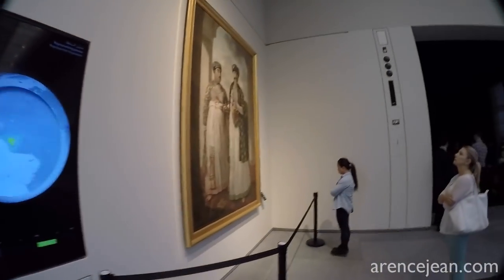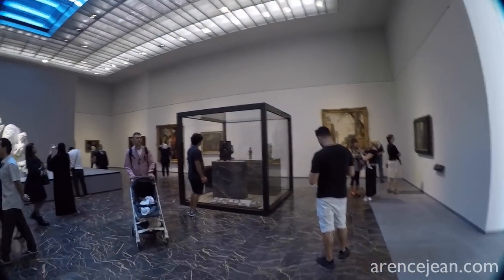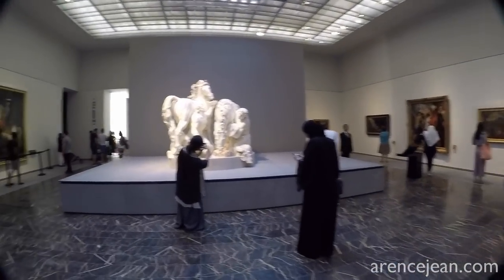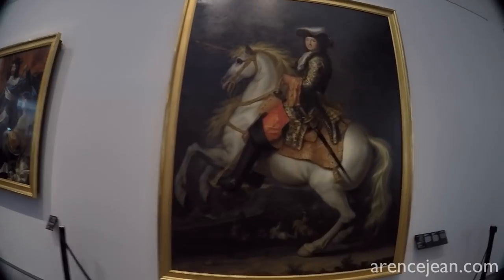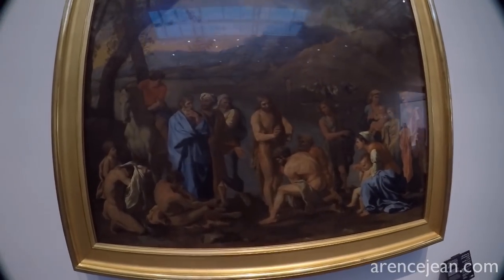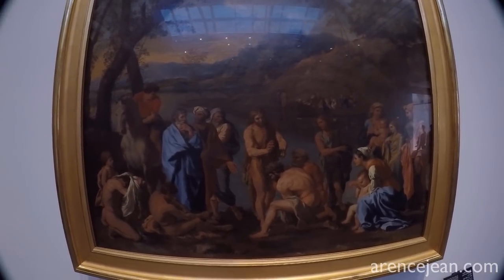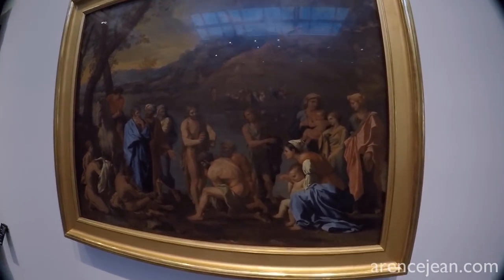We are at the 8th gallery of Louvre Abu Dhabi, and it's all about the magnificence of monarchy from both the east and the west. Equestrian statues, paintings of monarchs. This one over here is by Nicolas Poussin, and this is the first time that I'm seeing a painting of his in person. For some of you who might know him or who are not familiar with him, he also painted that famous painting, Even in Arcadia Death Exists, made famous by the Da Vinci Code.